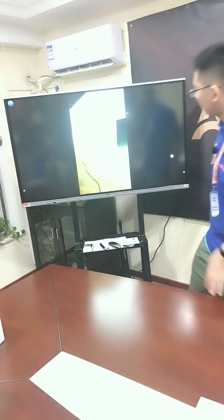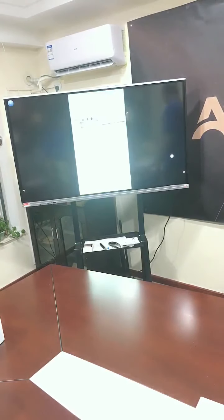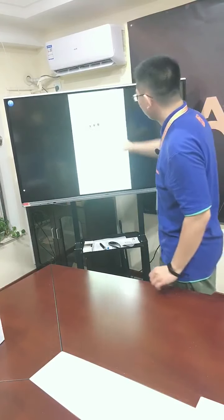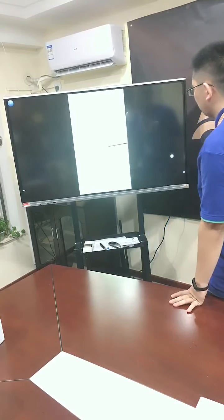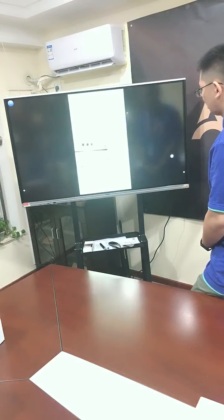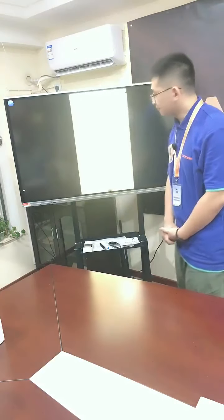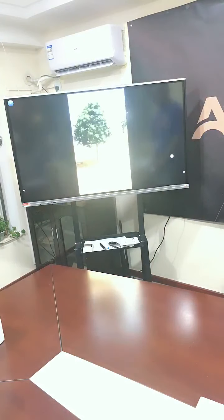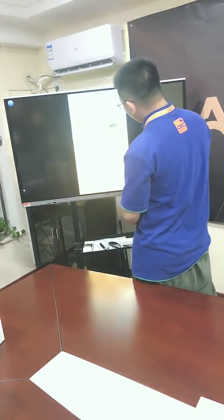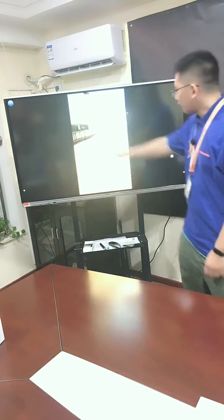Cold room door. This is the air cooler, 2 air coolers. This cold room is very big. This is our engineer showing the cold rooms, the location and environment. This is the air cooled condenser.